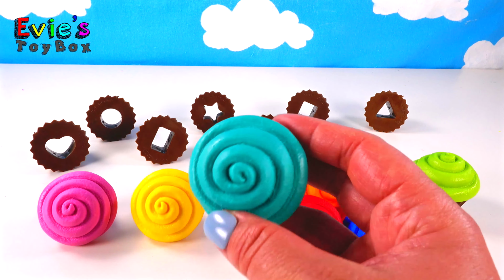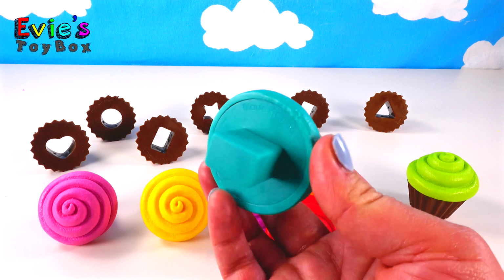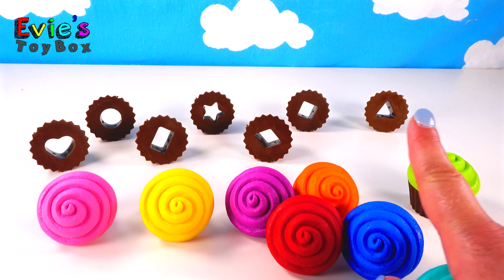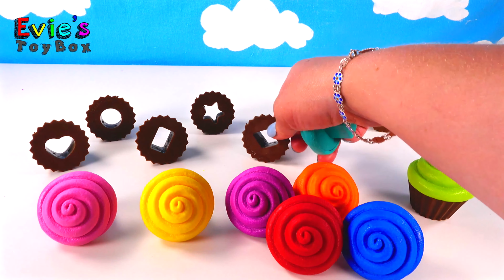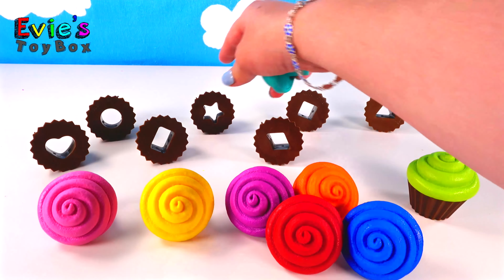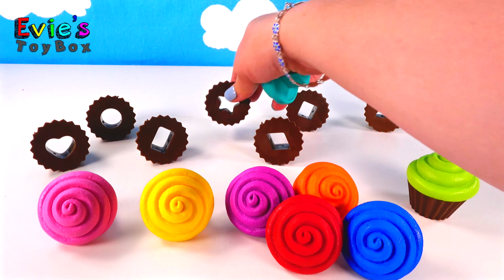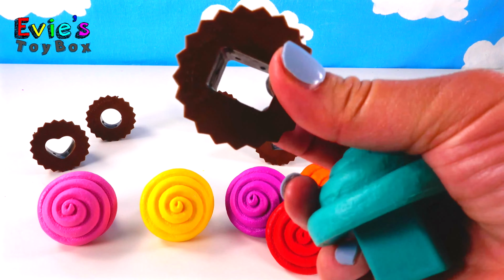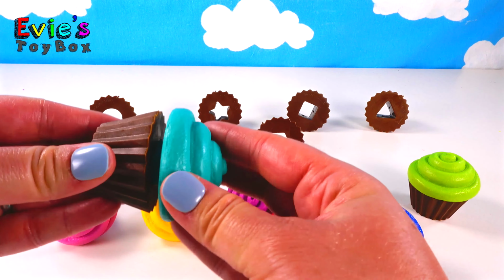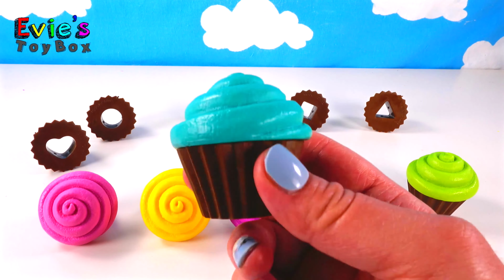Next, we'll do this turquoise icing. It has a rectangle. Which one is a rectangle? Is it this one? No, that's the diamond. Is it this one? No, that's a star. Here it is. Here's the rectangle. Look how yummy that cupcake looks.